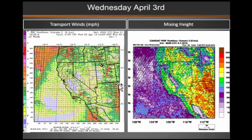Looking at the transport winds, again, they will remain breezy over the higher terrain of Utah into eastern Utah as that first system exits, and across parts of Idaho, and much lighter across Nevada. Mixing heights remaining generally moderate to high over the southern half of the area and lower up across Idaho into Wyoming.